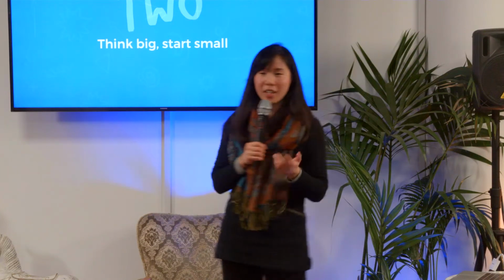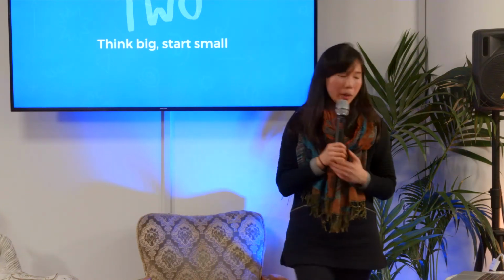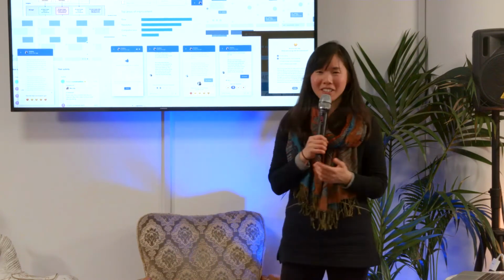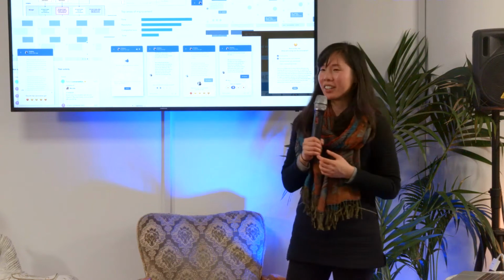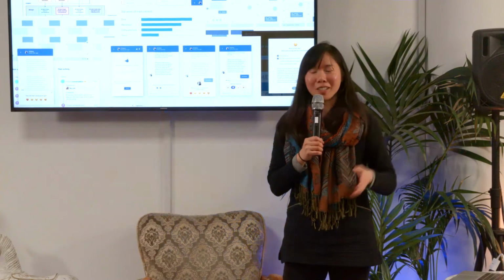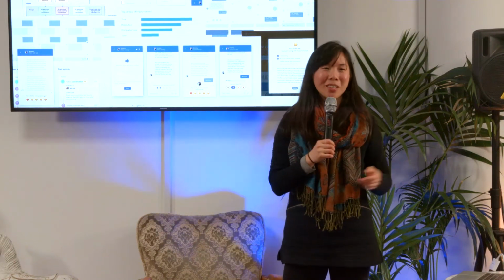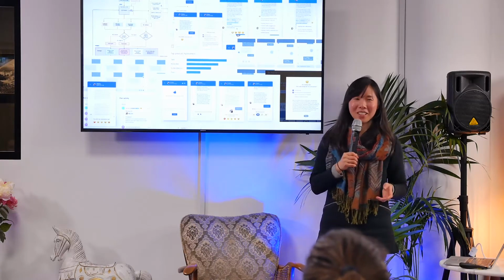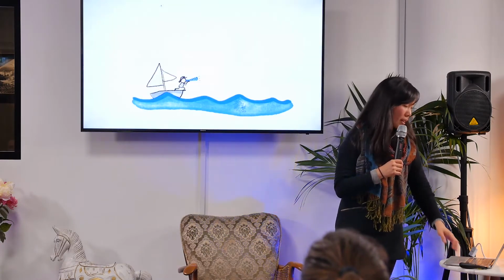So the second point, think big, start small. Okay, so for this project, we thought really big. We had lots of different explorations, some of which you can see here. I think the sketch file had to be split into 6 different ones or something, and every time I opened them, it would still completely crash my computer. So basically, we thought really big.